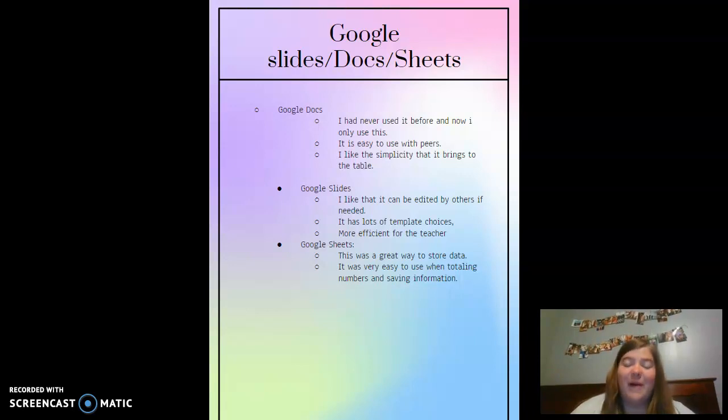Google Slides, I also love that it can be edited by multiple people. I like how much more room you have to move around pictures and text boxes than you do on PowerPoint. Also, I like all the template choices to make them look cuter. And it just seems more efficient for the teacher. It's easier to drop in links. It's easier to place videos in there. It's just a lot easier in general. Google Sheets made it incredibly easy to store data. I never had any trouble, and it made it easy to get information and total those numbers.